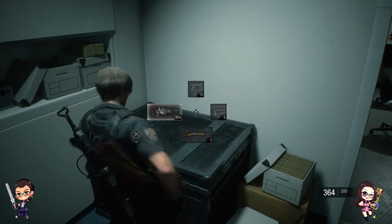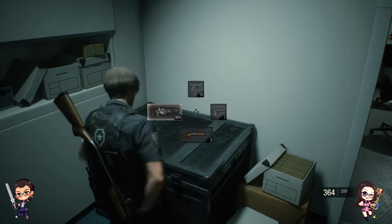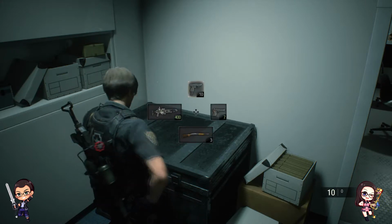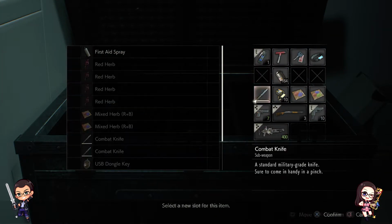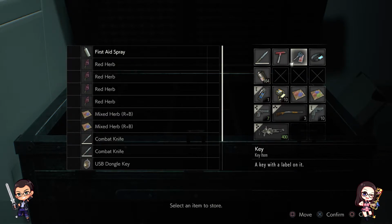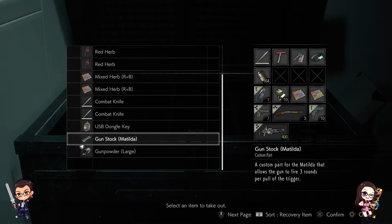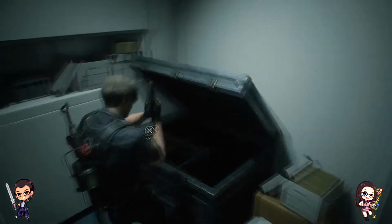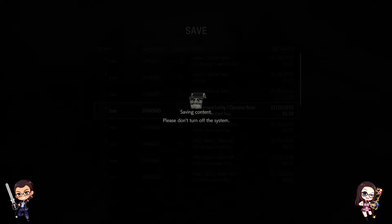Hold on. Those weren't mag shots, they were shotgun shells. I realize that now. Okay. Got my ammo sorted out. Got 2 health. The gun stock looks so interesting to me, but I don't want to use it though. So, I don't know.